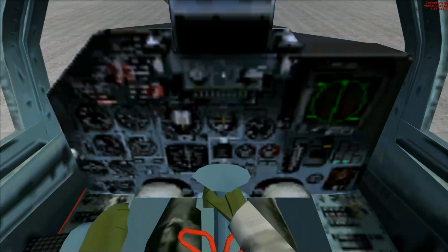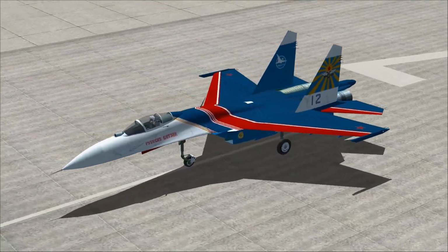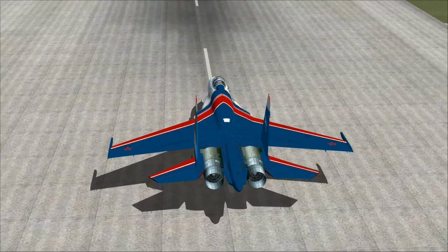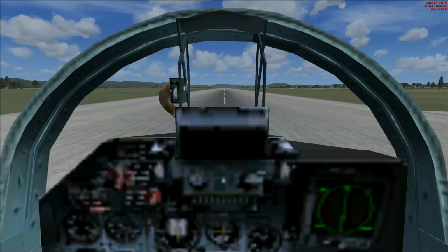We are in a really badly 3D virtual cockpit of the Sukhoi SU-27 Flanker. Actually looks pretty nice, as long as you don't look in the cockpit. Ooh, look, we have a nice little side view. Aww, that's cute. Alright, let's get in. Oh, Jesus. Terrible cockpit. Alright.